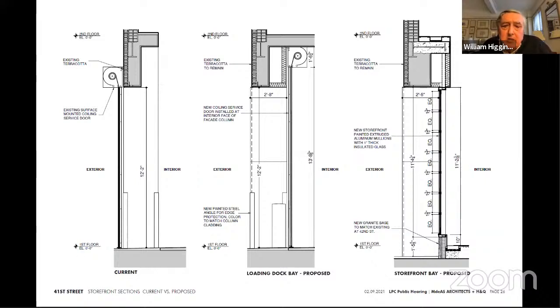And comparative sections of the existing on the left, proposed roll down loading dock infill in the center, and proposed glazed infill on the right, again reinstating that 2'8" recess that was there originally. Next.